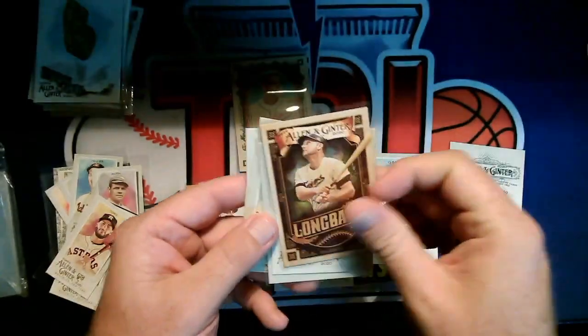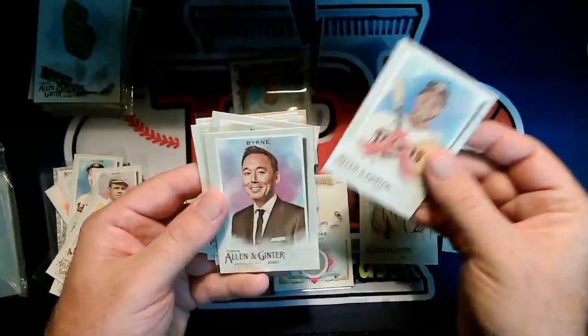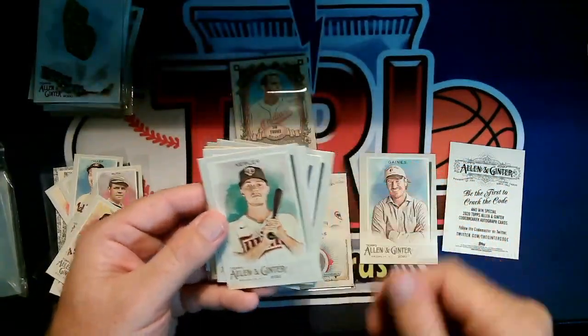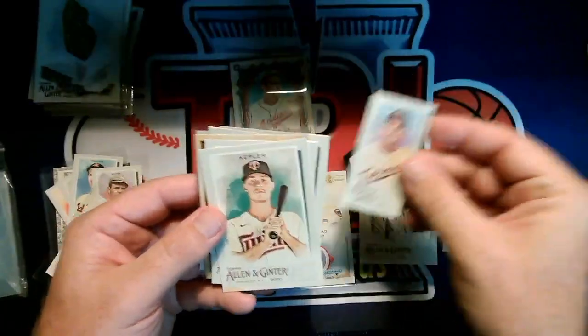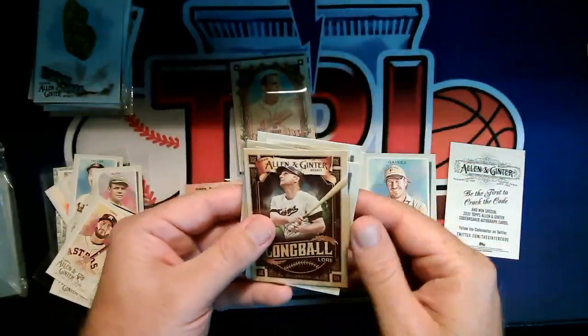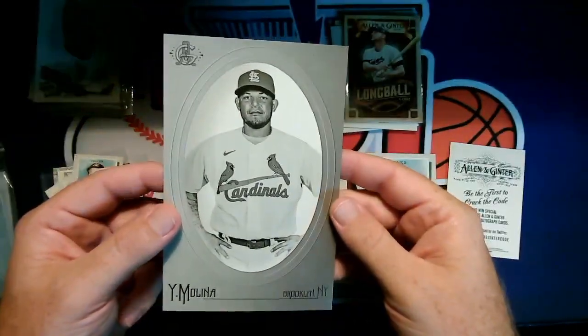Oh, our Twins. Killebrew was very well represented here. Killebrew, Cruz, just a PC guy. Maurer. Killebrew, Kepler, big hero tonight. Another Killebrew. And yeah, oh, and then our box topper, Molina.